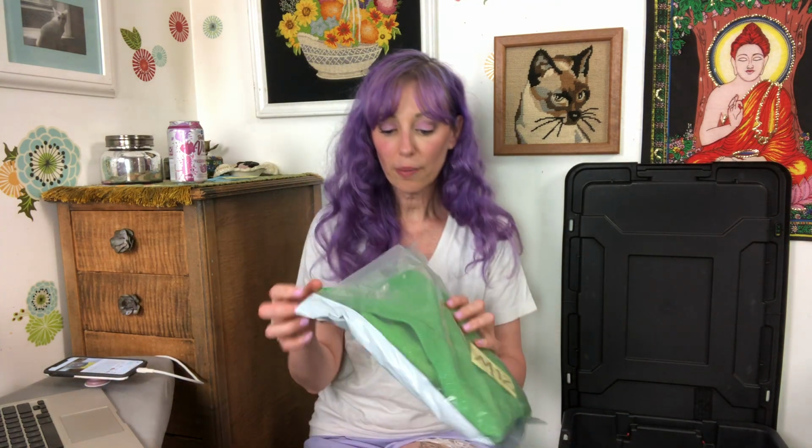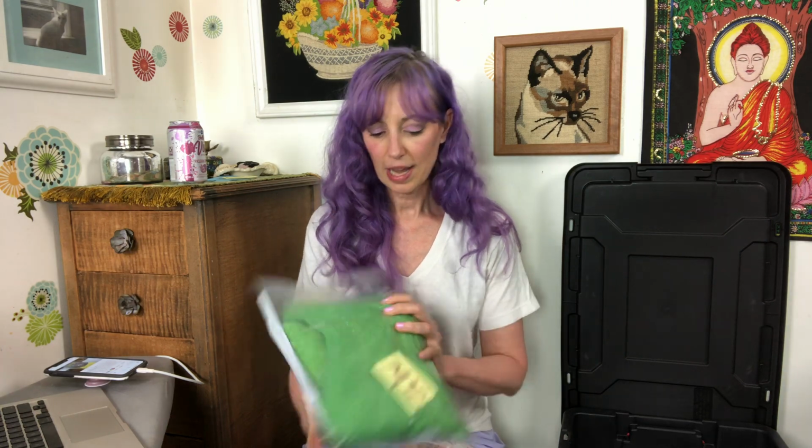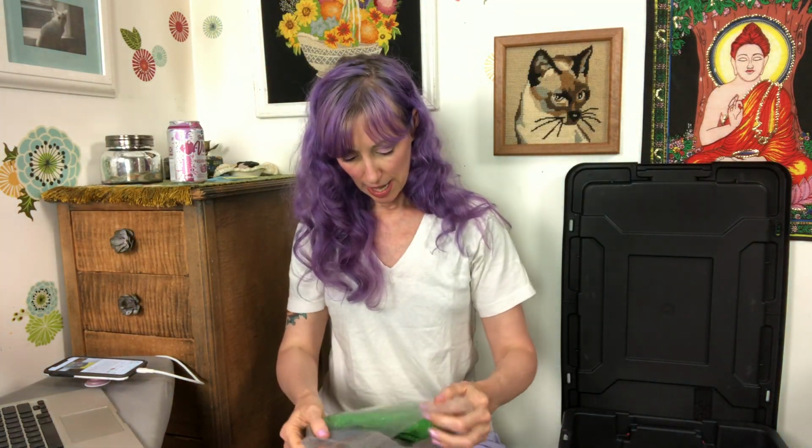Cool. Cool. M12. Another one. I love this sweater. I've had it for so long. I don't know why it hasn't sold. It's like this very pretty green. Look, it's got like little rhinestones and that bow. And it's got like a V in the back. It's so cute. And I did recently rephotograph this as well. It's also on Depop.